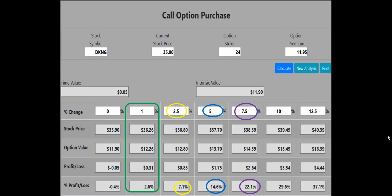The call option purchase calculator also shows that if the DKNG stock price increases by 2.5%, the 24 call will make a 7.1%, or $85, profit. If the DKNG stock price increases by 5%, the 24 call will make a 14.6%, or $175, profit. If the DKNG stock price increases by 7.5%, the 24 call will make a 22.1%, or $264, profit. The 10% and 12.5% numbers are also displayed. You can see that the profits get better and better.